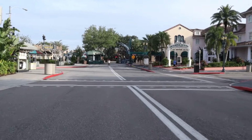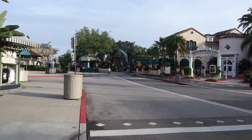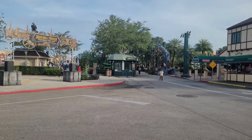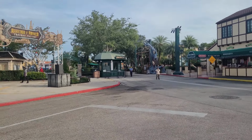So right now there is someone blocking off the Gorewood Forest Terra Queen zone, so we cannot check that out right now because the whole park is not open. Only part of the park is open for early park admission. The camera's having issues for now, so I'm going to record on my phone. But we cannot enter the Gorewood Forest in the Terra Queen zone because it's early park admission. That part of the park's not open right now.